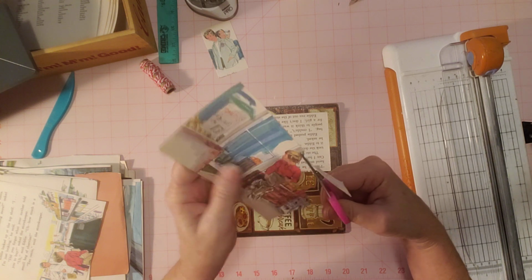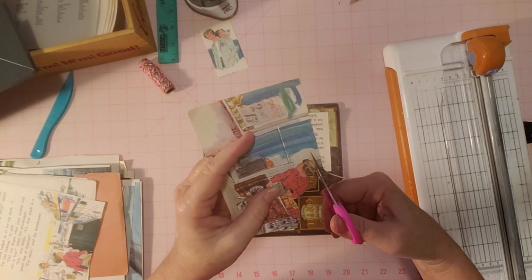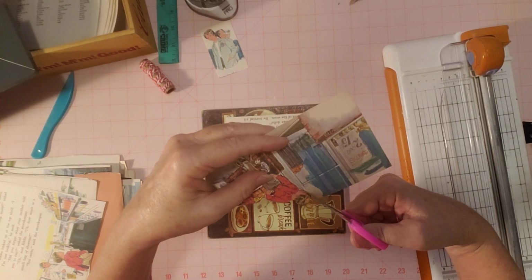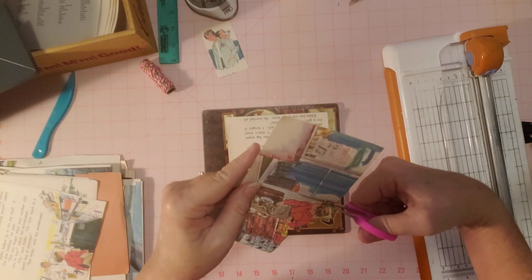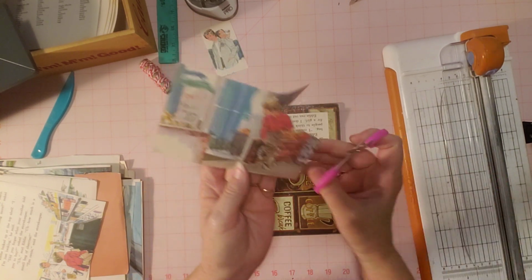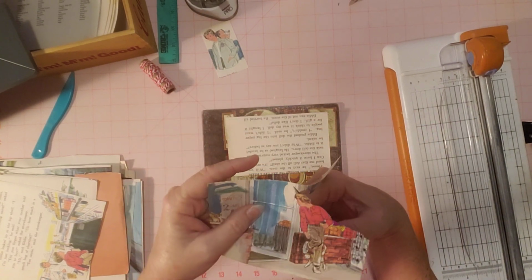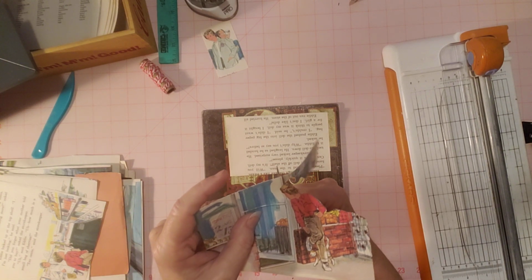what I do. And I've done it on envelopes, and you could do it on a book page too, for a book page. So I'm deciding how I want to do this. Let's see. See, I like this. This is a door here, so I think I want to keep the door. So let's just, I cut down here. Let's just cut right here beside the door.